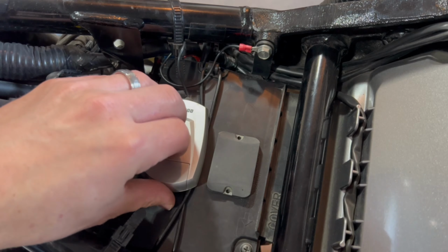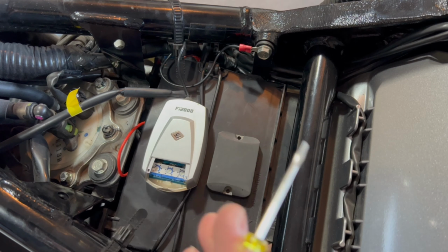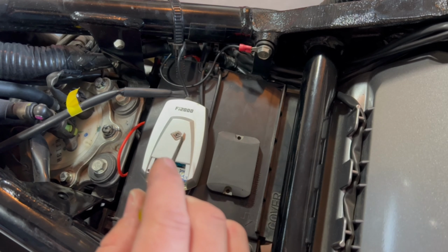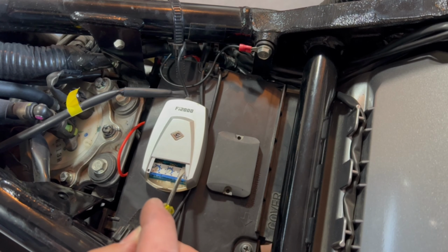Let's get the fuel controller dialed in here. Still at 000 from the stock exhaust and intake. We'll get dialed in for the Cobra intake and exhaust. Recommended settings from Cobra for those exhaust and intake are 2, 5, 2.